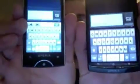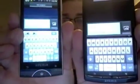The one main difficulty that I had with the Ray is the fact that I have big, fat, chubby man hands, and so using a QWERTY keyboard on a smaller screen in the portrait style there, I mean, if I bring up a QWERTY keyboard on here, you can see the difference in size and the difference in the buttons as well. So yeah, I'd definitely go for the Arc in usability over the Ray.